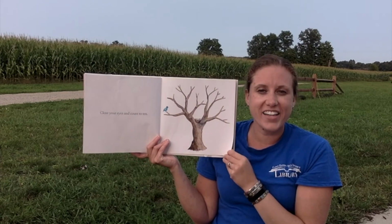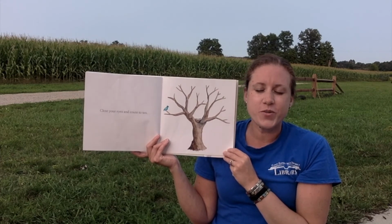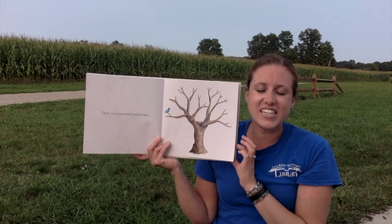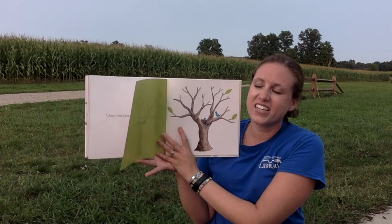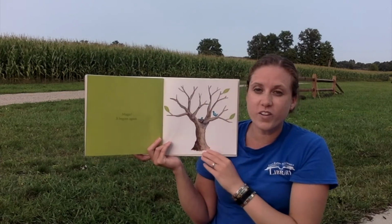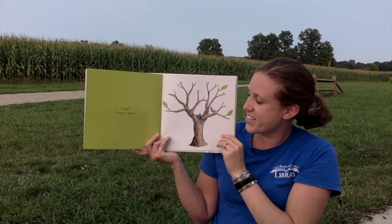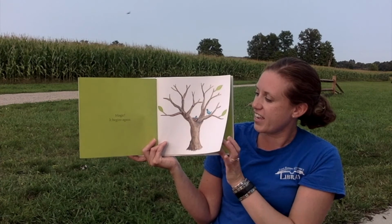Close your eyes and count to 10. Ready? 1, 2, 3, 4, 5, 6, 7, 8, 9, 10. Now open your eyes. Magic. It begins again. Look at those leaves on the tree.